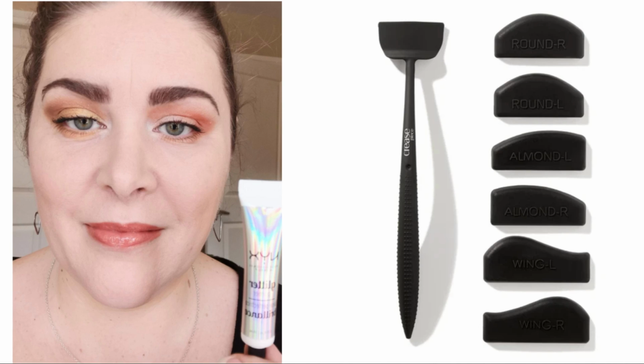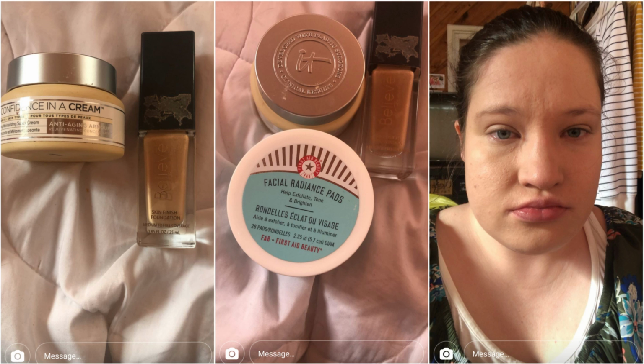I'm really intrigued. And then last but not least, we have Megan. She said her holy grails are the Believe Beauty Foundation and the Confidence in a Cream from IT Cosmetics for a primer. She said she has oily skin, and even though that cream is more meant for dry skin, it helps to hold everything in place. She also loves using the First Aid Beauty facial pads for a first step before primer.